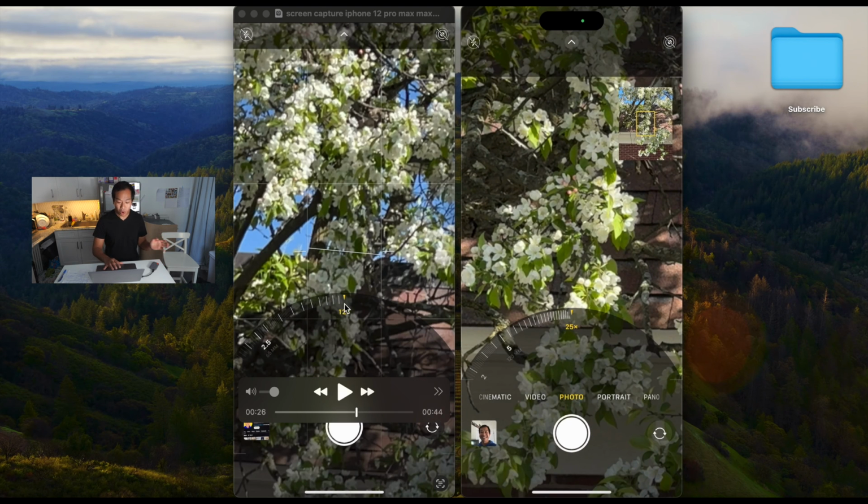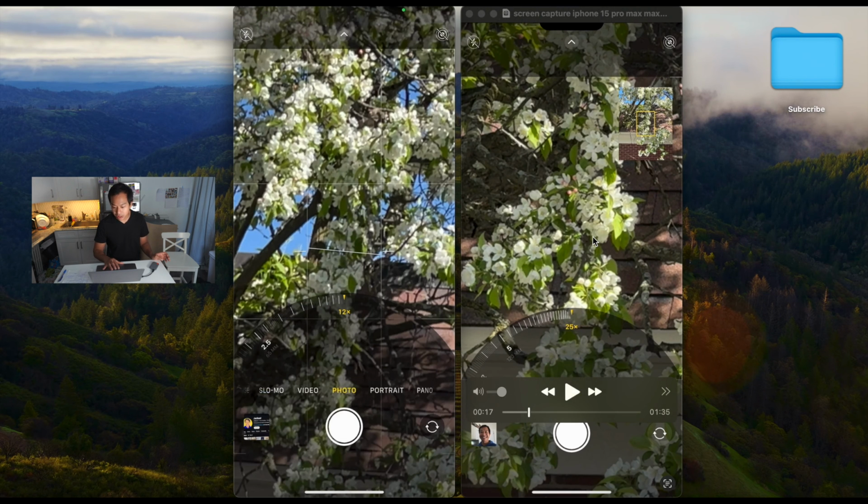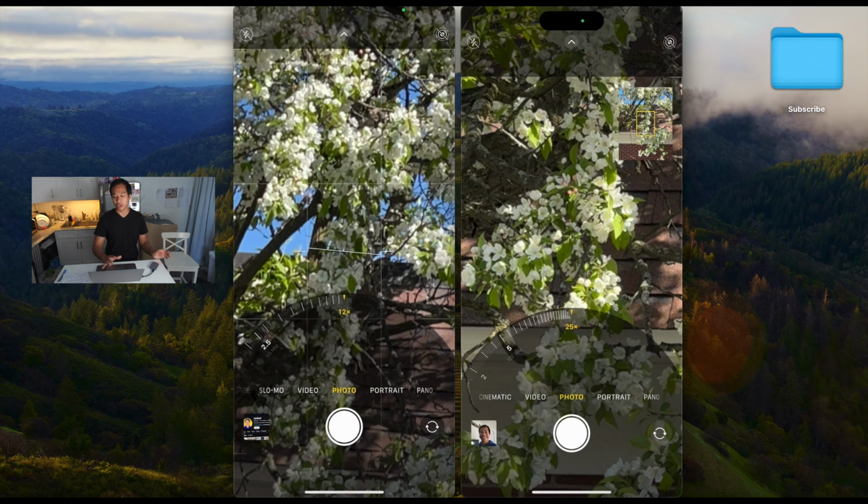This is twice the 12x digital zoom on the 12 Pro Max. And you can see the difference in the quality of the flowers. On the 12 Pro Max, they're blurry, you're not as close. Now you're 2 times as close, and you can actually see the individual petals. So hands down, whether it's manual zoom from 2.5x to 5x, or digital zoom from 12x to 25x, the iPhone 15 Pro Max hands down wins.